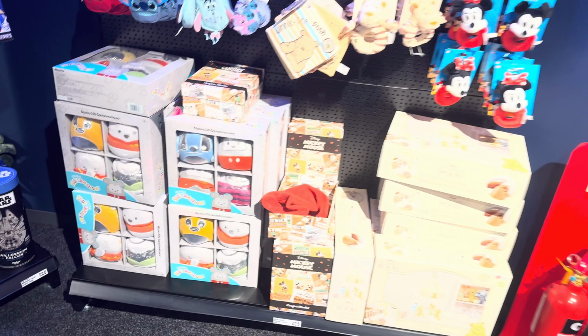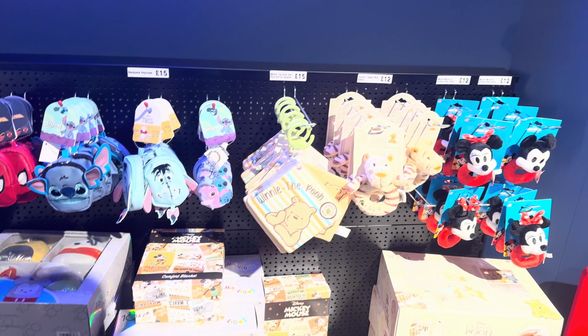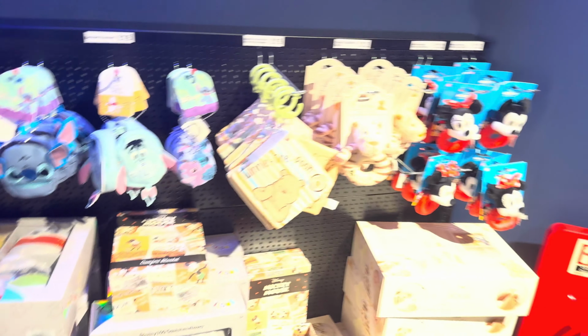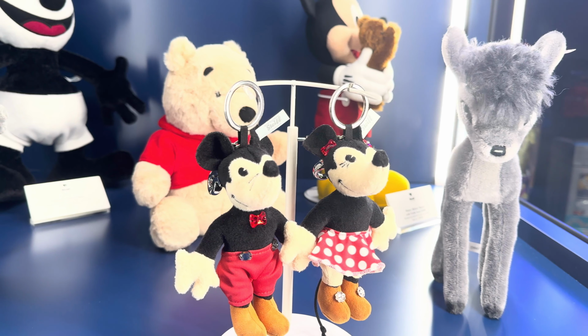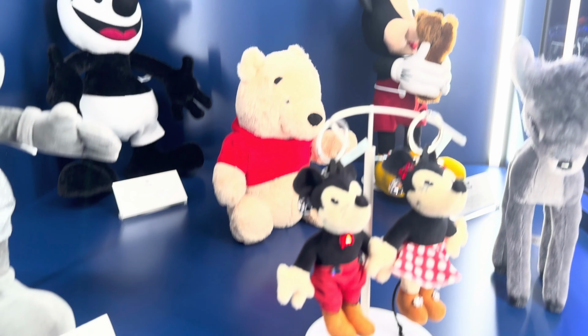Got some baby style Disney100 squishmallows. I thought these might be the new, what are they called? The Noomy things they do in the parks? Zoom Zooms? No, not Zoom Zooms. They're called squishmallows there, aren't they? Now these are some nice plushies, it has to be said. Should be for the price.